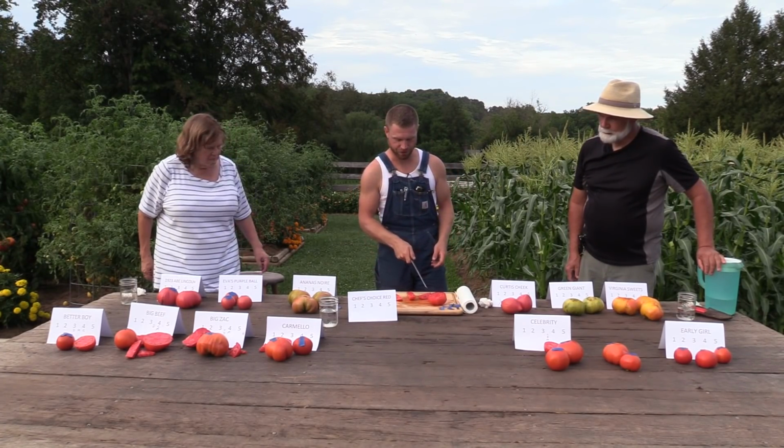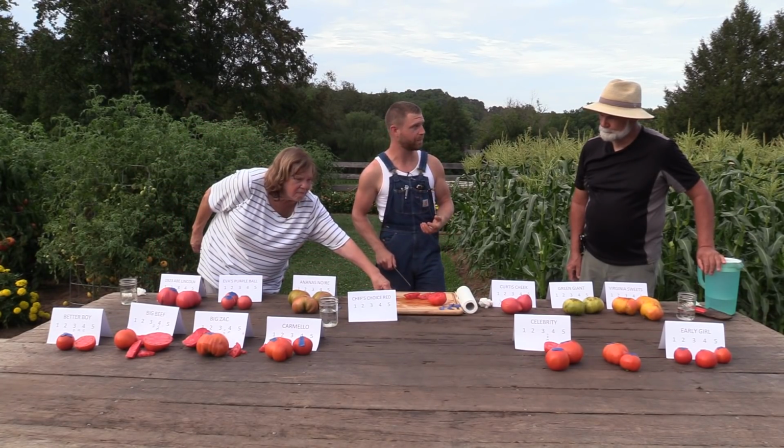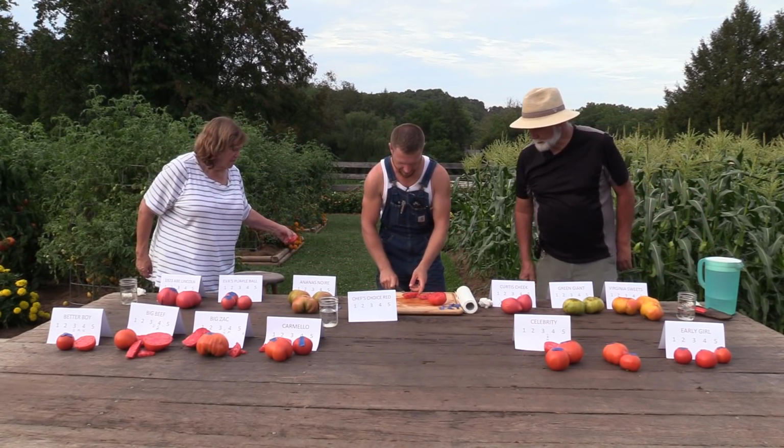I don't think I've tried the Chef's Choice Red yet. This is a new one for me. I don't think I've ever tasted it. It's a new one for me. Always enjoy that. True test here then.